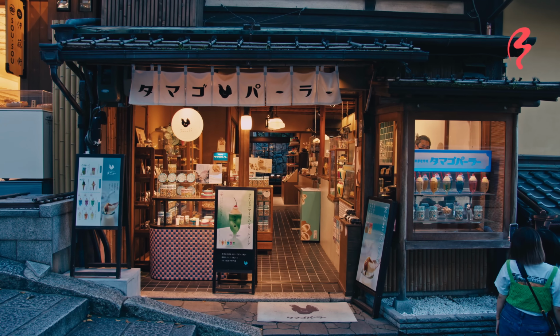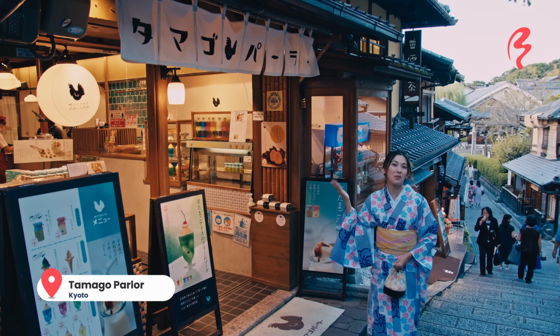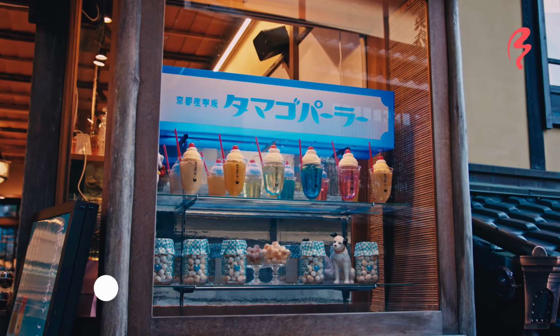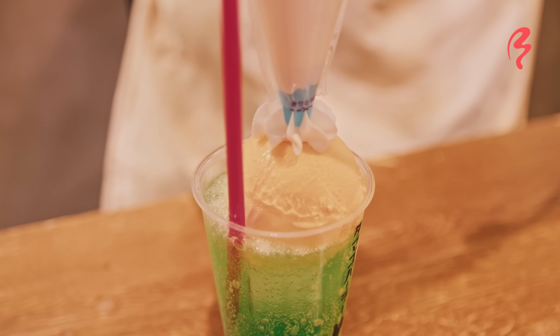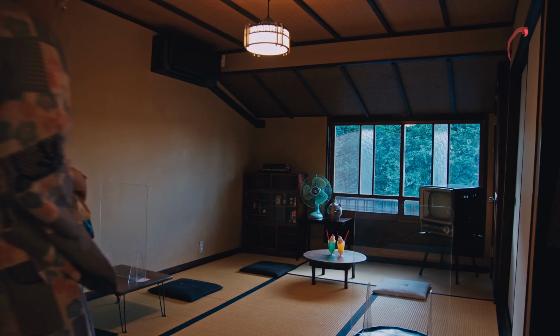Here we are. This is my last stop of the day. This is called Tamago Parlor, and tamago meaning egg. I presume it's because they're well known for their pudding that uses eggs in it. But today I'm actually not here to eat the pudding. I'm here to try the classic melon soda. And I think this is really, really cute. So let's go inside and give it a try.